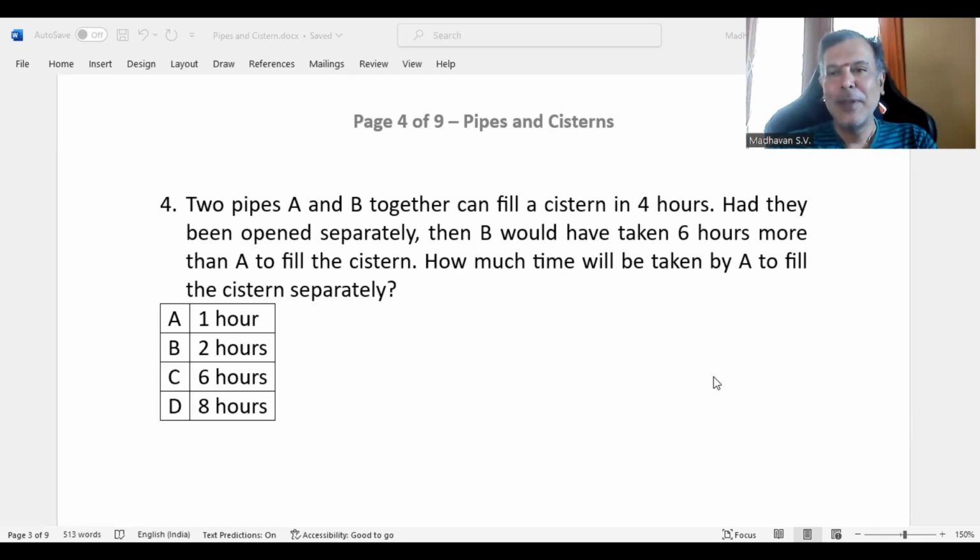Hello everyone. In continuation to our topic pipes and cisterns, which is a part of quantitative aptitude, this is the second part. Fourth question. Two pipes A and B together can fill a cistern in 4 hours. Had they been opened separately, then B would have taken 6 hours more than A to fill the cistern. How much time will be taken by A to fill the cistern separately?